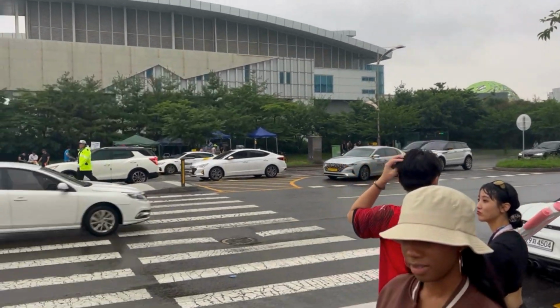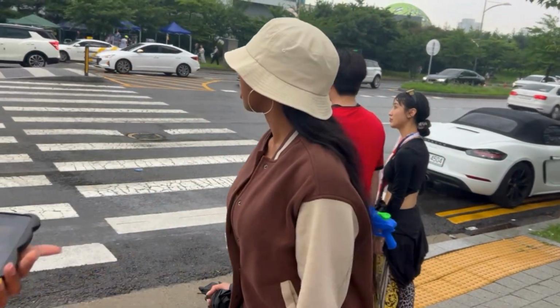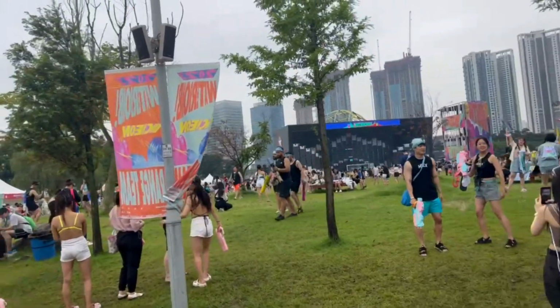So you can see a little bit of the water bomb. I'm getting excited. At first I was like, I don't think we're at the right spot, but we had to walk a little bit down and we're like, okay, I see water guns and bikinis. So I'm like, okay, I think we're getting close.